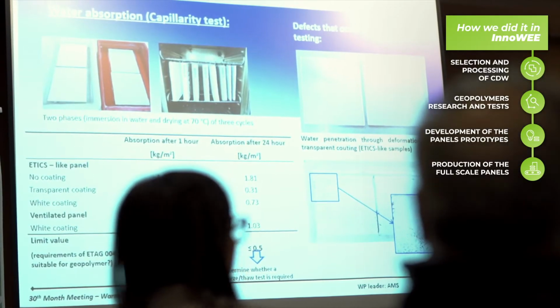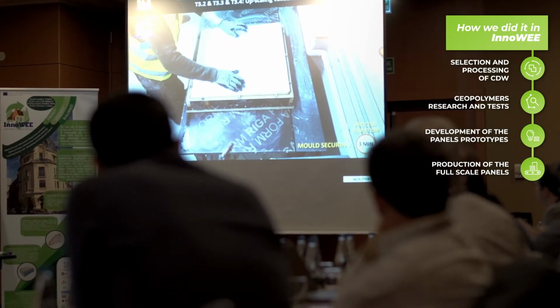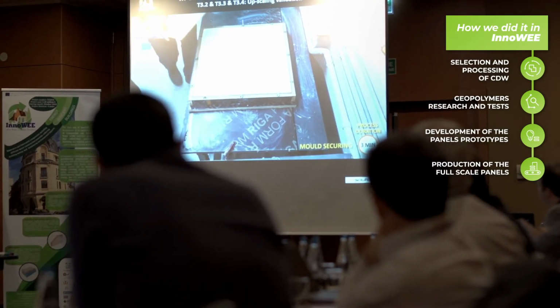In AM Solutions facilities, there exists the technology upscaling pilot plant, the TUP, following the most strict and advanced industrial standards and under a fully automated monitoring process. Through AM Solutions' participation in the InnoWEE project, the company faced the challenge to utilize the TUP for the production of around 400 HTG panels for the building's retrofitting.